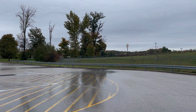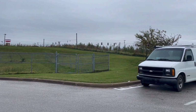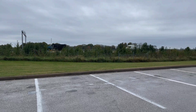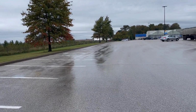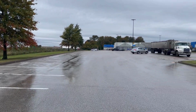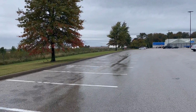Well, there's a little bit of a lull in the rain, so I thought Opie and I would go for a walk. We've just kind of been chilling out here this morning. Had coffee, of course, and some breakfast. Now we're just going to pick up a couple of things inside there at the Walmart and then head on down the road.